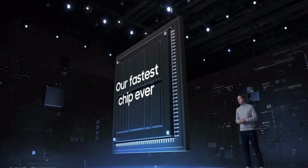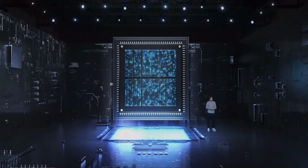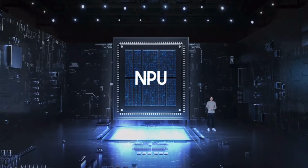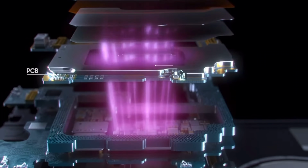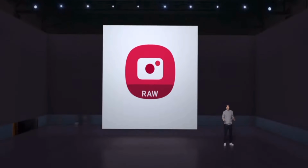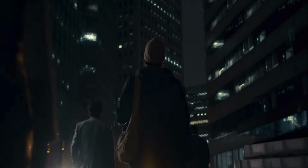Our fastest chip ever. That means you get phenomenal processing and graphics and peak machine learning performance. S22 Ultra is equipped with an all-new structure made with new materials that deliver optimized heat dissipation. And for the true pros out there, Expert RAW, giving you more advanced functions like Pro Mode. Now, some of you might be thinking, well, but aren't some of those things some of the better parts of the phone?